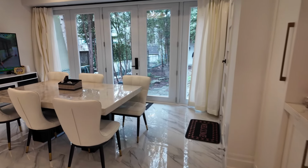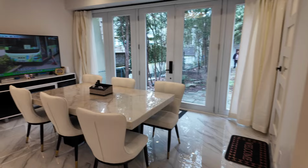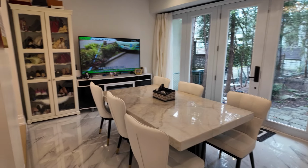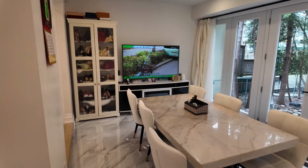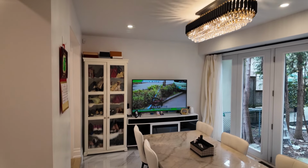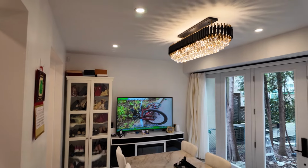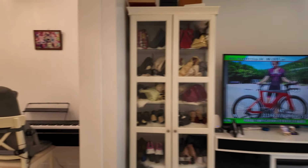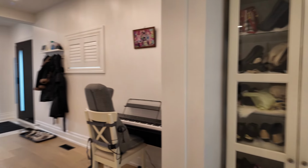Now onto the dining room with a matching dining table along with the luxurious marble floor, gorgeous double glass door to the backyard and large windows that draw tons of natural light. Another large TV with a huge TV stand with plenty of storage and a matching dining cabinet on the other side.